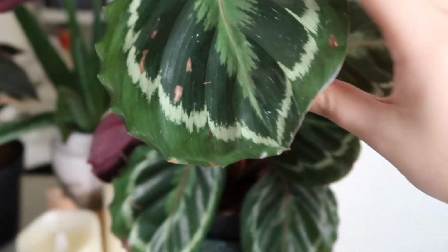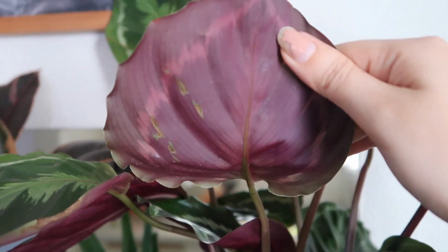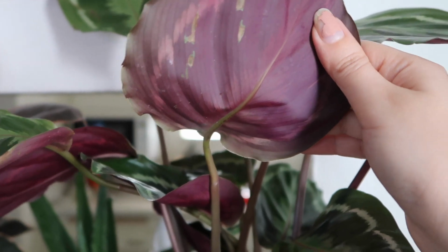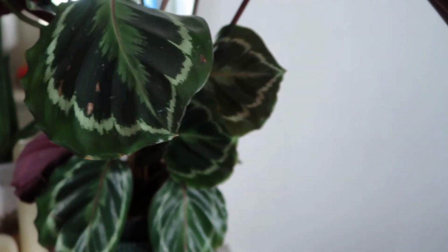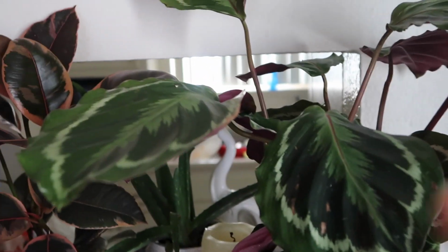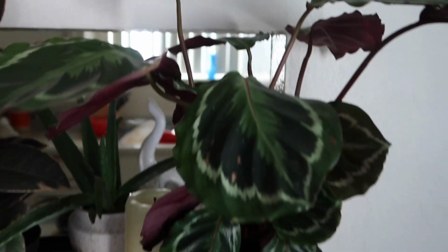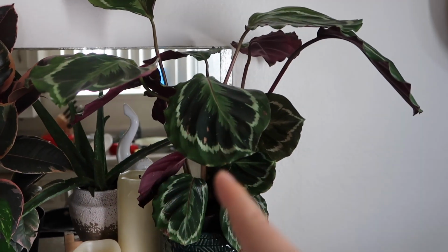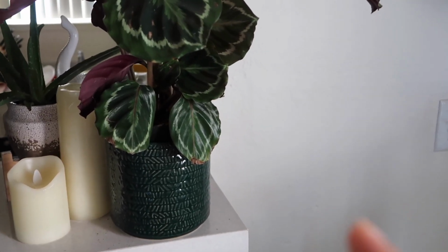So it has a lot of tones, and then in the back, oh my god, look at that beautiful purple shade. It's so beautiful. I think it's called magenta medallion, something like that. I forgot, but she's so gorgeous. Look at her. So this plant as well, at night it goes in a prayer position, so basically all the leaves go up. So right now they're down, but she loves water so much.